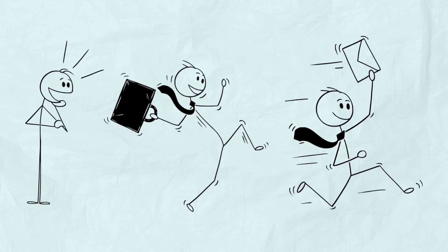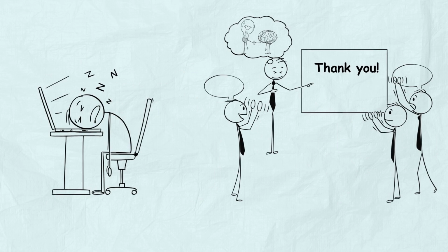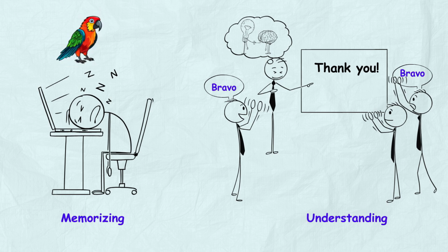Each round, you'll sound less like a textbook and more like an actual genius. The beauty of this method lies in its ability to expose the difference between memorizing and understanding. Memorizing is parroting, understanding is knowing and being able to teach it, even if your audience is a teddy bear.